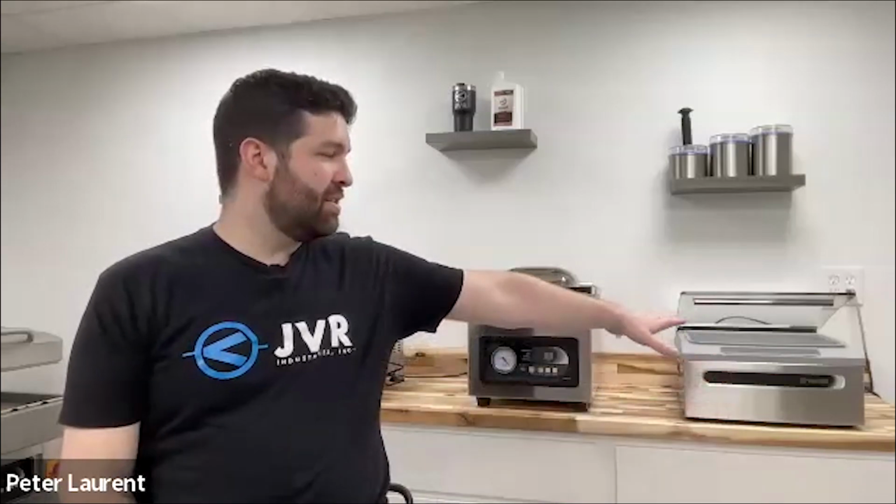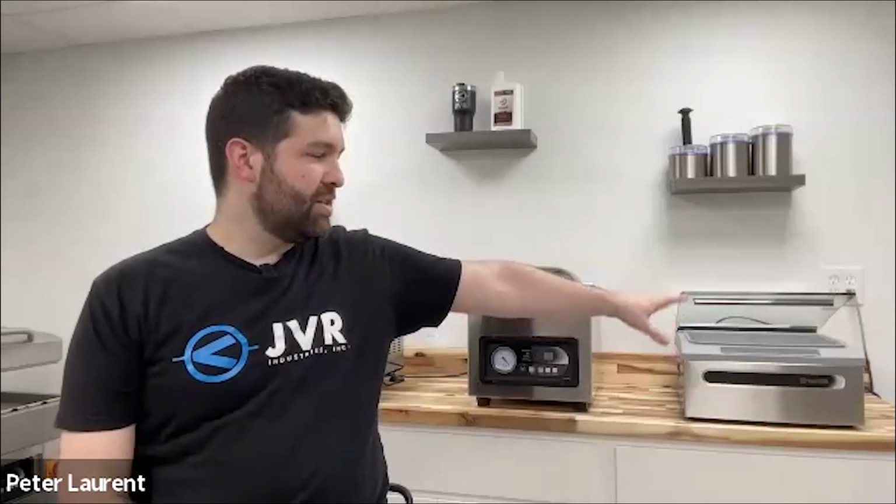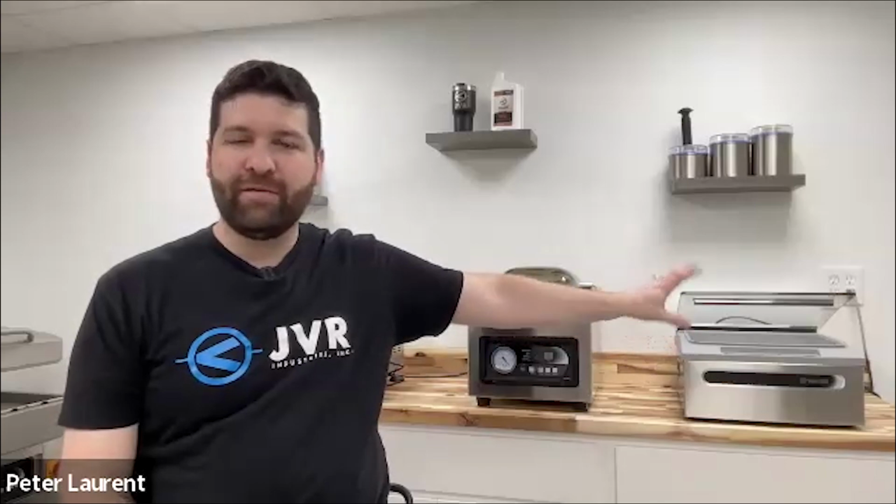So I would say this is more geared towards consumer level units. This is geared towards convenience and your typical shift from a food saver style unit to this. A lot of people are just looking for something a little bit bigger, not terribly more expensive. It's definitely the best to get into right off the bat.